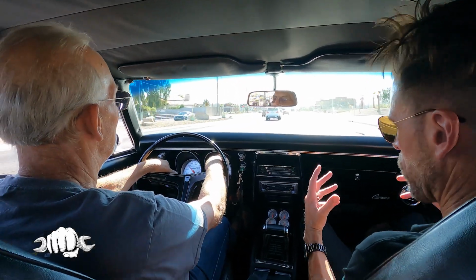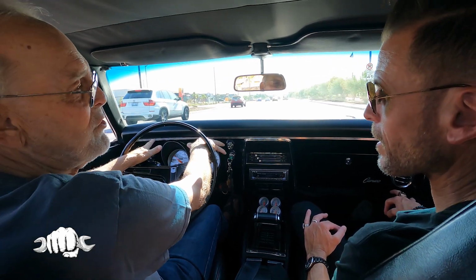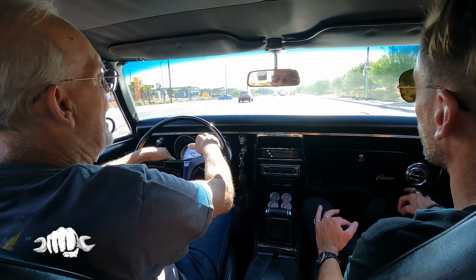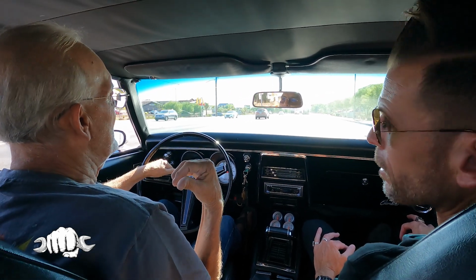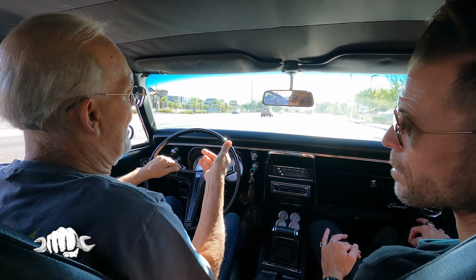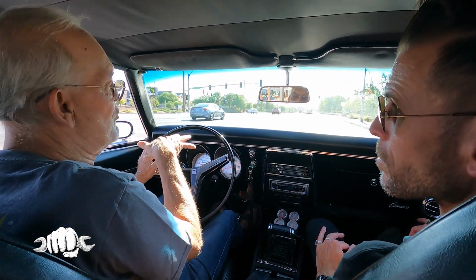This is a nice cruise. It's a comfortable cruise. How's the back seat, Gene? That was nice. Yeah, the car rides smoothly. I'm running just KYB shocks on it, and I've done some work. I lowered the back end 1.5 inches, and I lowered the front end 1.5 inches. And I'm running wishbone A-arm suspension in the front.